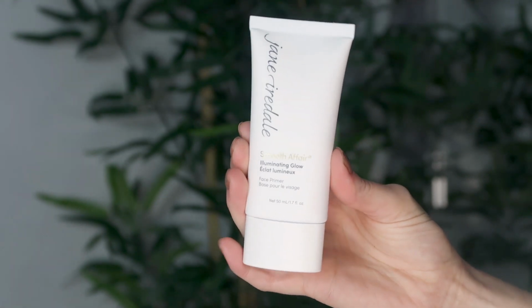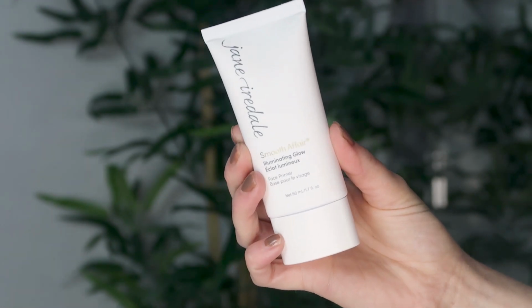So I'm gonna start off with a primer from them. This is their Smooth Affair Illuminating Glow Primer. This is said to be non-comedogenic, and it's supposed to be an illuminating, hydrating primer with an incandescent pearl glow. Helps maintain the skin's youthful appearance by minimizing the appearance of pores and fine lines, preps the skin so makeup goes on easier, and helps to extend wear. This is supposed to be something that's going to kind of illuminate the skin, so thinking that kind of primer that gives you a little bit of a glow.